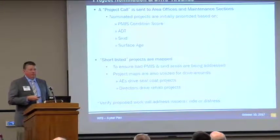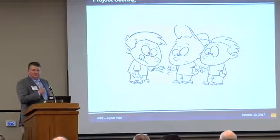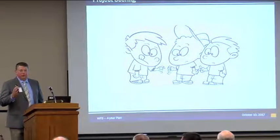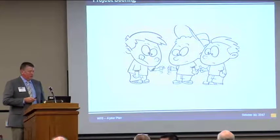Once we get out and drive the projects, then we go through the prioritization or scoring process. And I'm not saying that the AEs use dice or rock, paper, scissors, but however they come up with their prioritized list, that's on them, as it's on us to develop a similar list for the rehab projects.